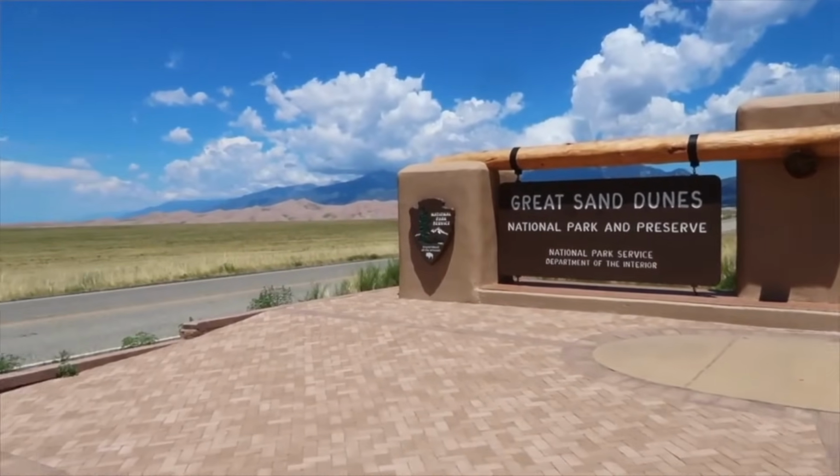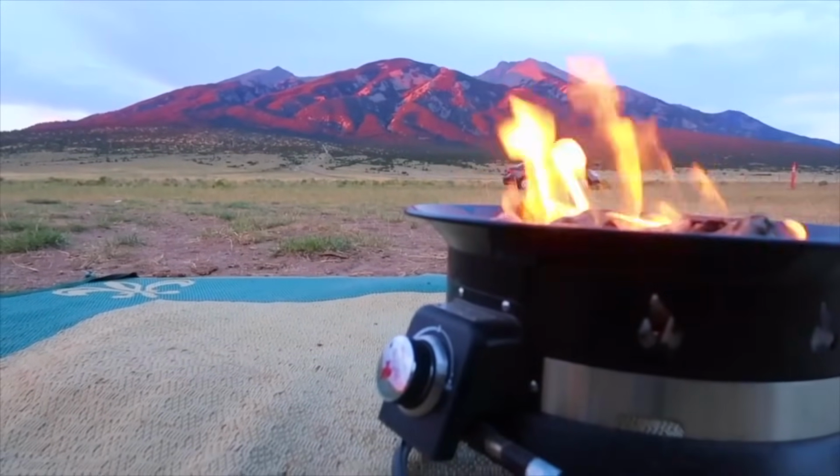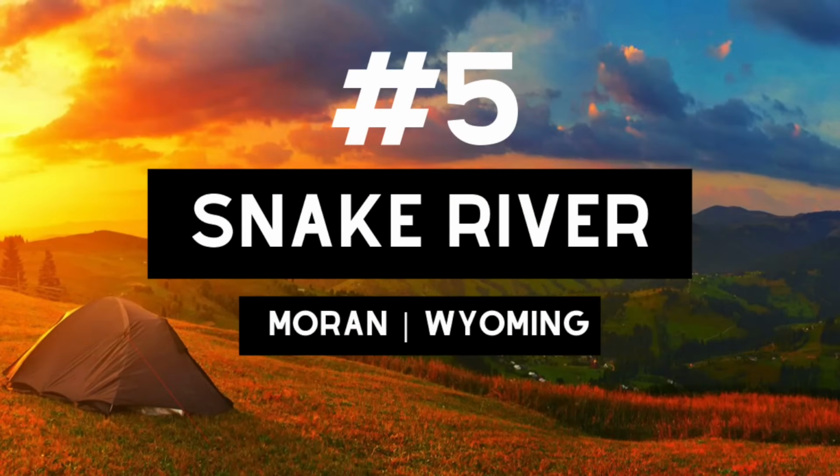easily. And in addition to being by the great sand dunes and being free camping and having awesome internet, it's also an alien hotspot from what we hear. So if you're into UFO sighting, this, I believe it's the San Juan Valley, is an awesome place to scope out extraterrestrial life. Number 5 on the list is Snake River.